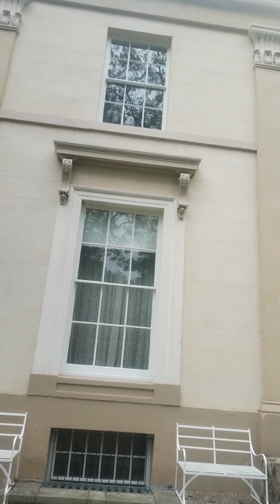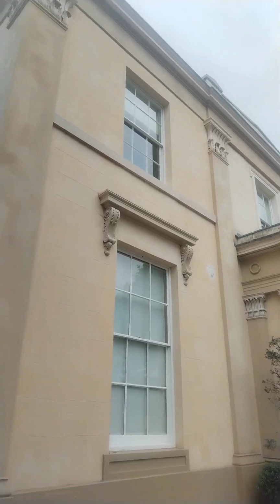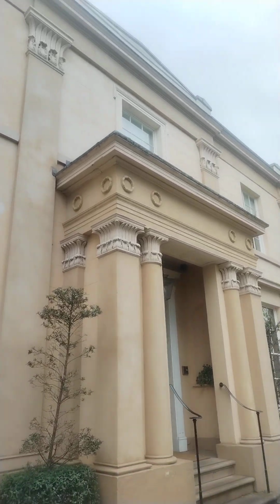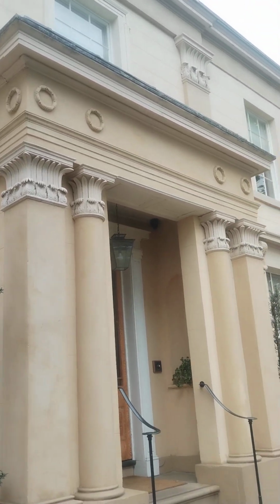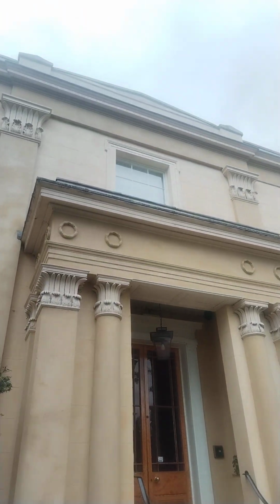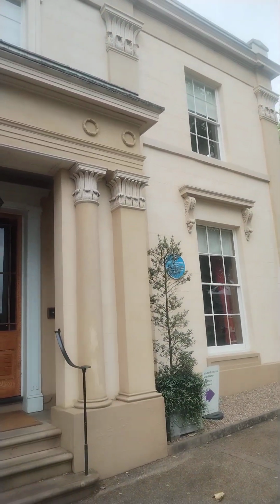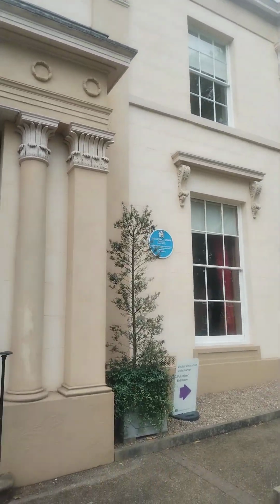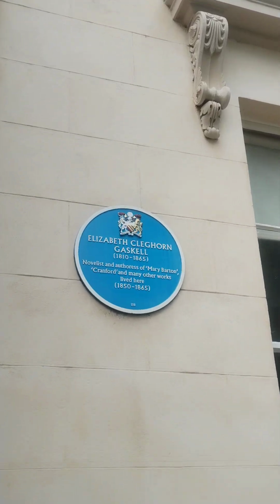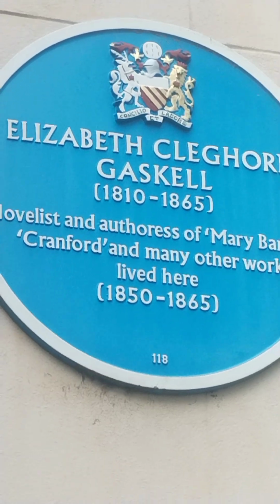Let's go around the other side. Look at that. Front door there. You go in there to have a look inside. But yeah, wow. And let's look at this. Blue plaque there. Gonna give you a minute to read it. So zoom it in a bit.